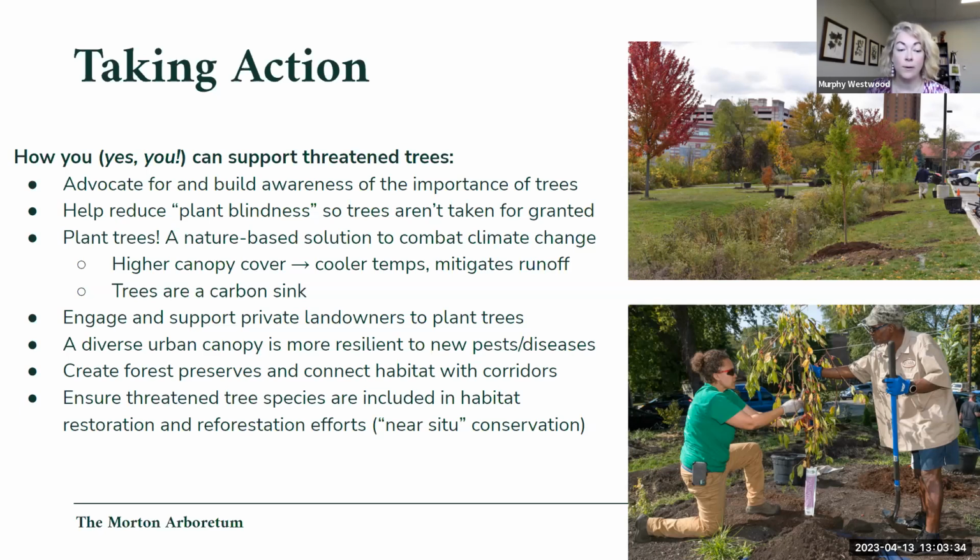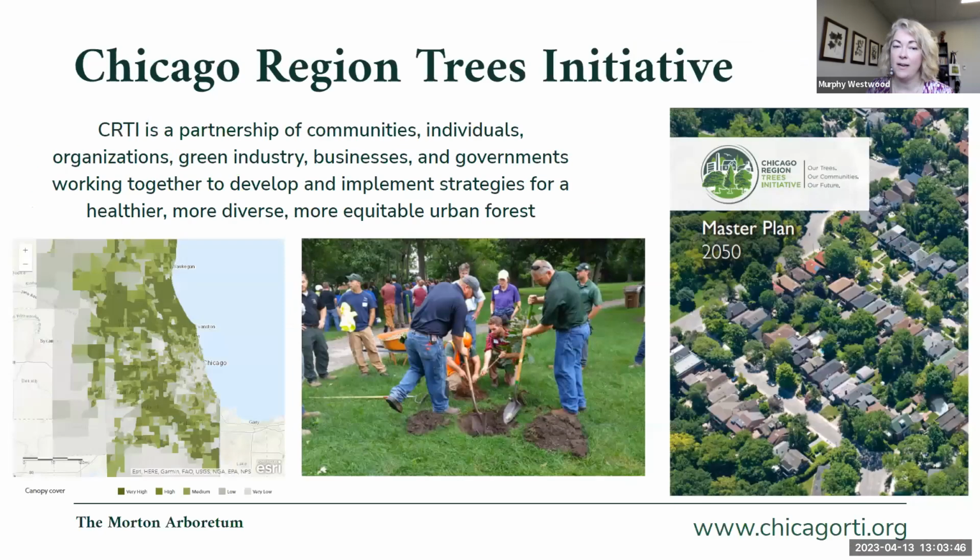We want to influence and advocate for threatened tree species there. So it could be like a near situ conservation project. And support your local public garden or arboretum. They really have fantastic innovative programs.